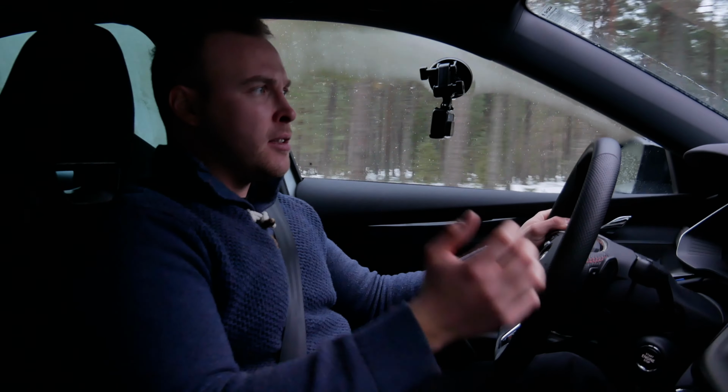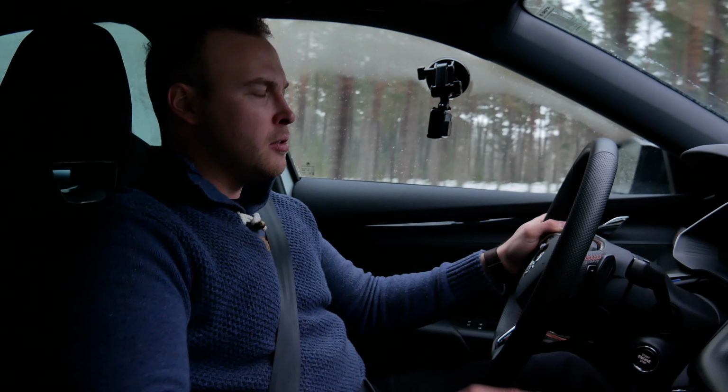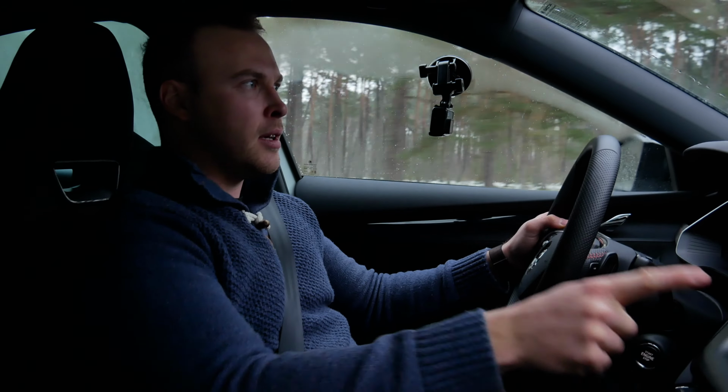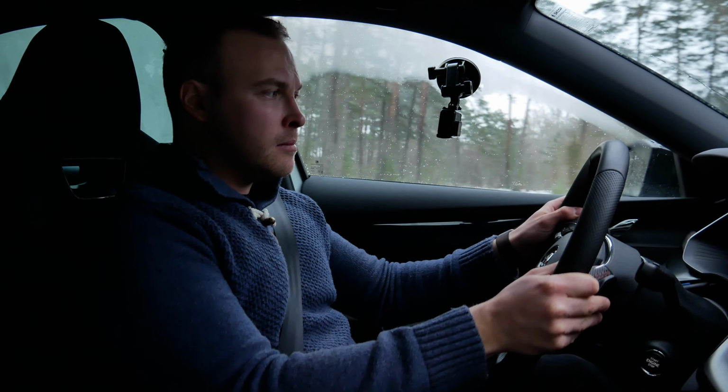You need perfect conditions to get the most out of it, because let's put it into sport mode. Manual gearbox, sport on the screen as well. Second gear, it's struggling.